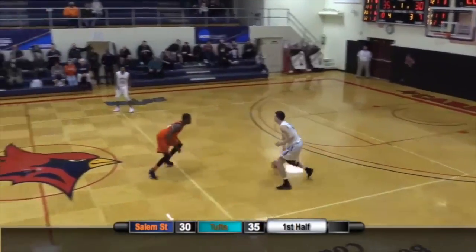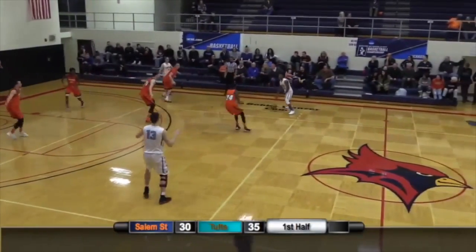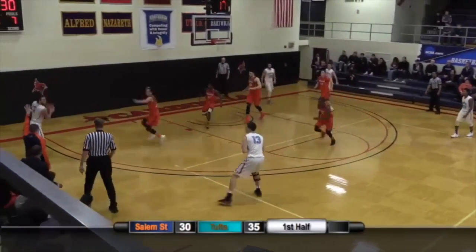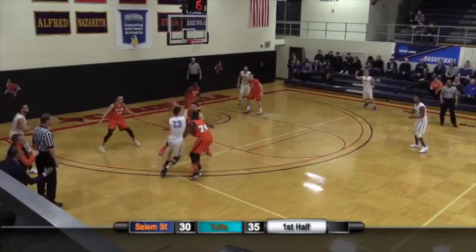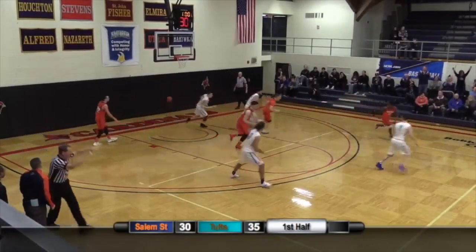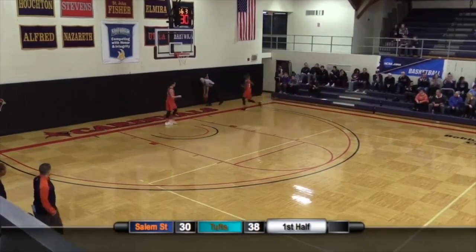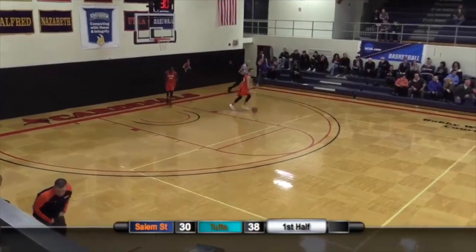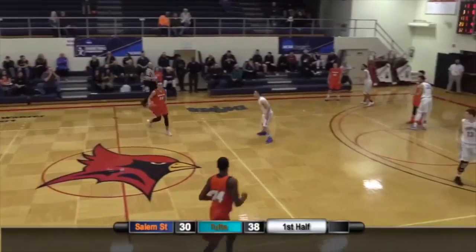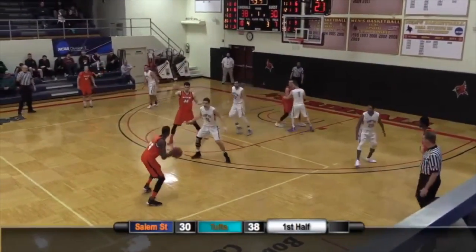Again, showing token pressure. Smith over the timeline. Cross-court pass. Back to Smith for 3, left alone. Nothing but net. Beautiful shot. Smith, the 40% three-point shooter, and that was a beautiful stroke. Jumbos lead it by 8, 38-30, under a minute to play now.